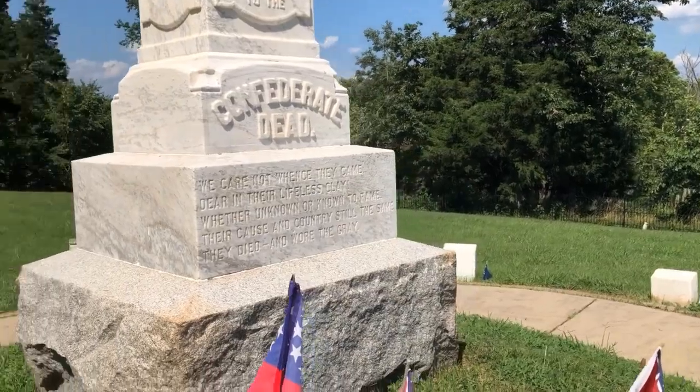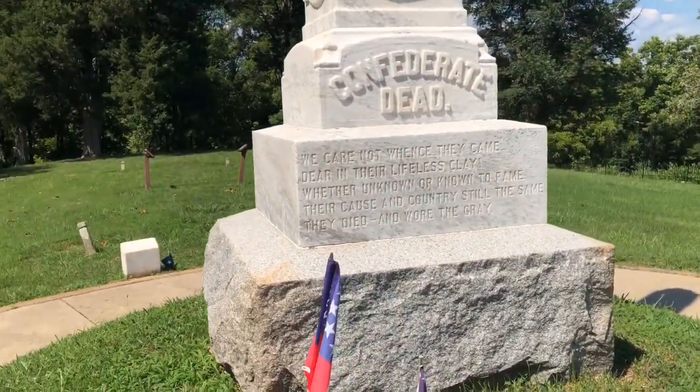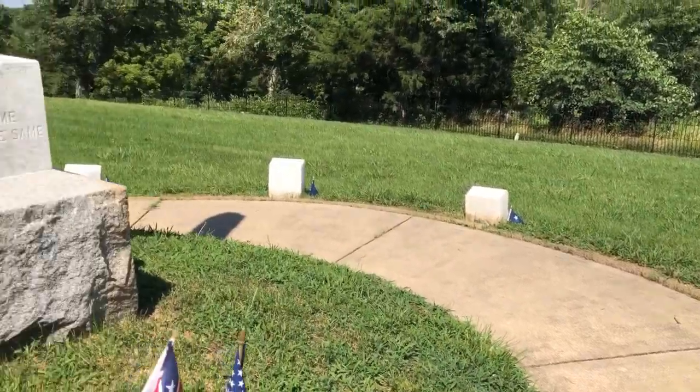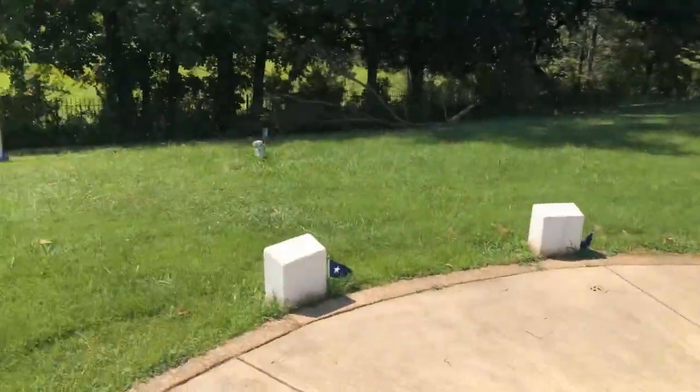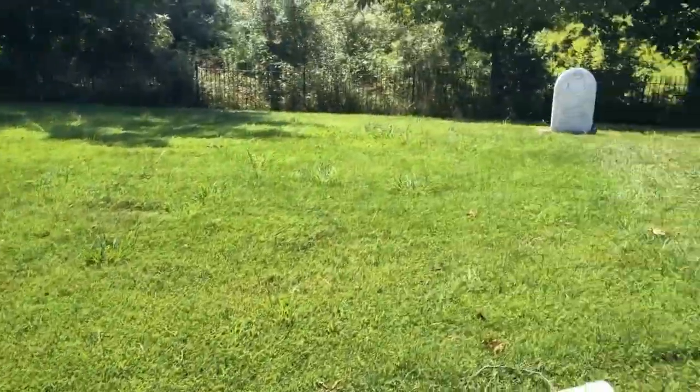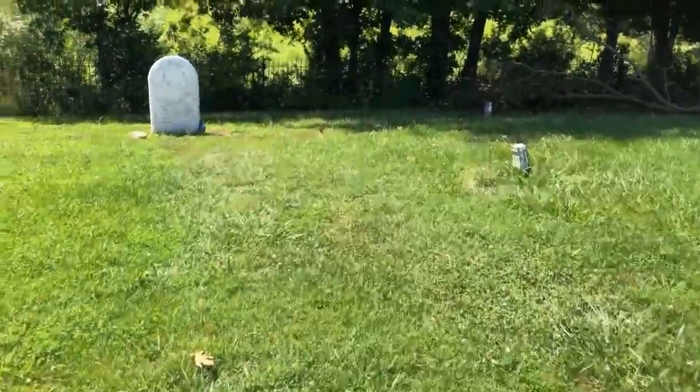Alright. Well, all these little stones around here have the state names, probably of all those that are represented here. Let's check out this stone down here.